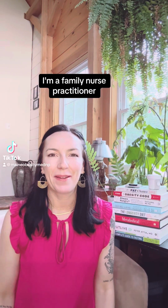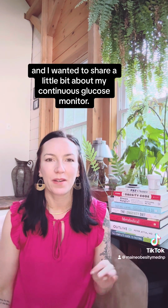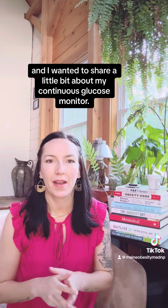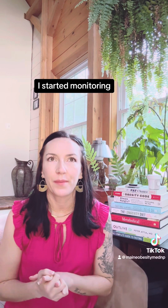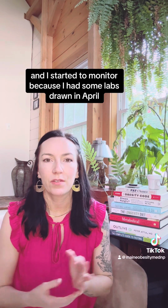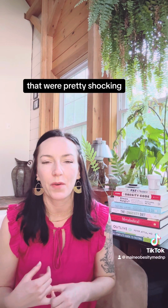I'm Sarah Stewart. I'm a family nurse practitioner, and I am also certified in obesity medicine by the Obesity Medicine Association. And I wanted to share a little bit about my continuous glucose monitor. I started monitoring with a CGM about 3 months ago using a Freestyle Libre 2. And I started to monitor because I had some labs drawn in April that were pretty shocking.